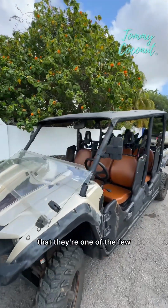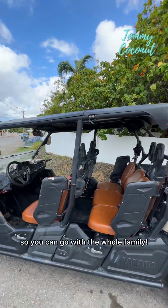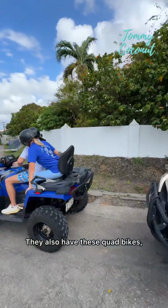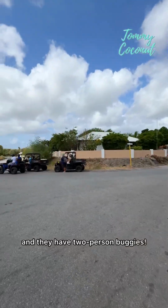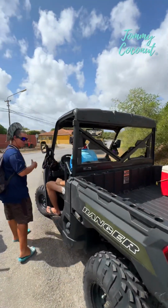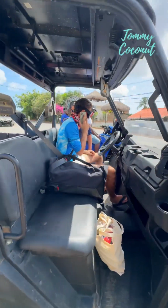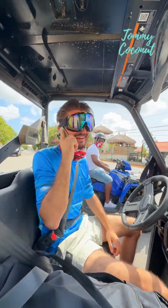What's very cool is that they're one of the few who have 6-person buggies as well, so you can go with the whole family. They also have these quad bikes. And they have 2-person buggies. Ready? Ready. Always working. Yeah.